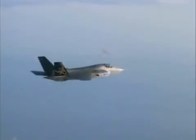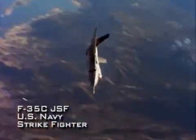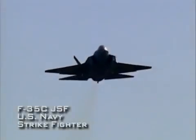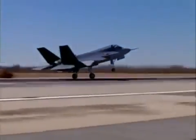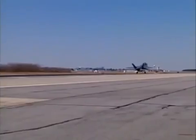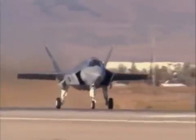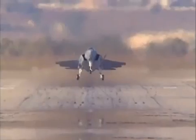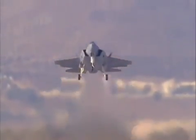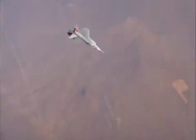The U.S. Navy will fly the F-35C variant, which will serve alongside their new Super Hornets. It will have larger wing and tail control surfaces for low-speed carrier operations, and its airframe will be strengthened to absorb the stress of catapult launches and arrested landings. The radar-evading F-35 Joint Strike Fighter is expected to be the world's premier strike aircraft through 2040, providing air superiority second only to the F/A-22 Raptor.